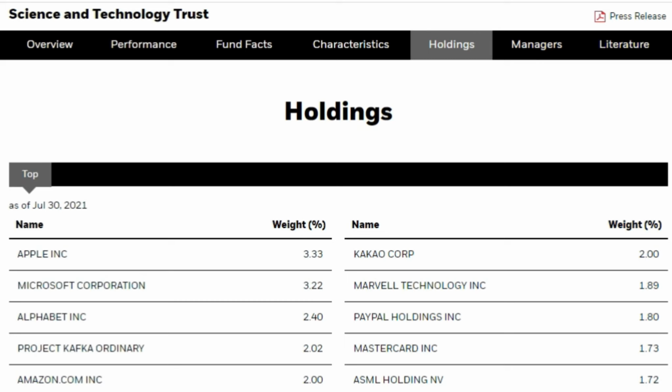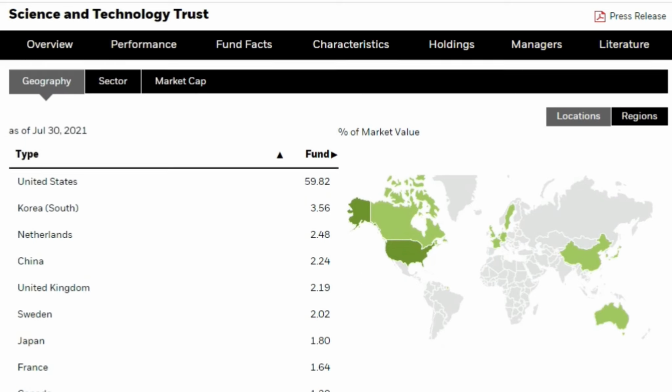Here are the top 10 holdings here. Apple makes up 3.33%. We've got Microsoft at 3.22. Alphabet, which is known as Google, 2.4. We've got Project Kafka Ordinary Shares, 2.02. Amazon, Marvell Technology, PayPal Holdings, MasterCard, ASML Holding. And you can see the exposure here breaks down 60% in the United States, but also we've got South Korea, the Netherlands, China, United Kingdom, Sweden, Japan, all over the globe.